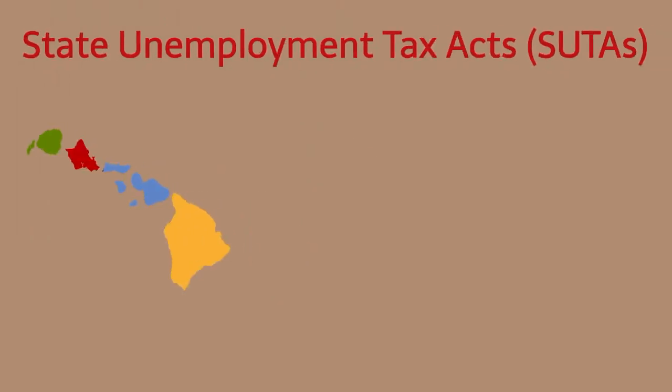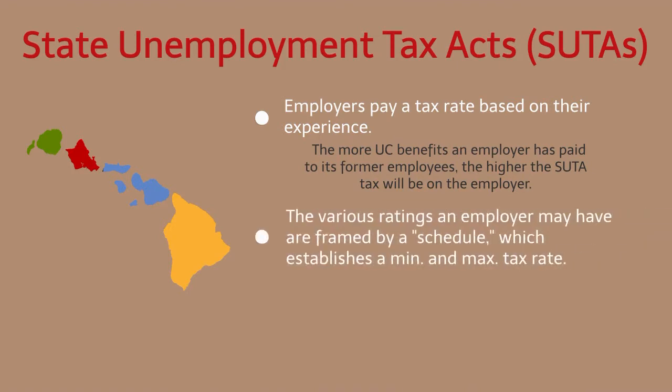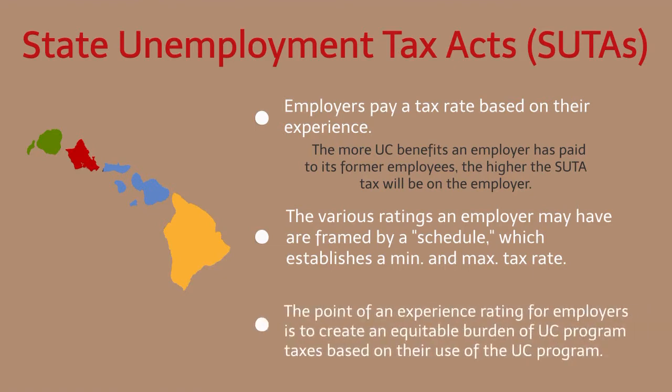On the state side, payroll taxes are authorized by SUTAs, or State Unemployment Tax Acts. Employers pay a tax rate based on their experience, which is the amount of unemployment compensation the employer has paid to its former employees. The more UC benefits an employer has paid to its former employees, the higher the SUTA tax will be on the employer. The various ratings an employer may have are framed by a schedule, which establishes both a minimum and a maximum tax. The whole point of an experience rating for employers is to create an equitable burden of UC program taxes among employers based on their use of the UC program.